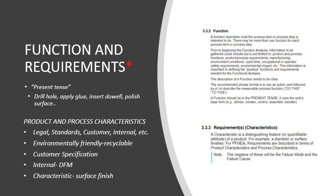Those are all functions. Requirements, on the other hand, are anything that is maybe some sort of regulatory standard, customer specific need, a customer specification. It could be internal, it could be from your design and manufacturing. For example, you might say, okay, the hole has to be burr free. So the function is to drill the hole, but the requirements of that hole are for it to be burr free, or to be 6 millimeters plus or minus 1.